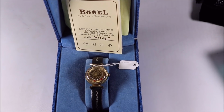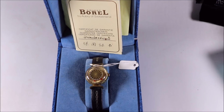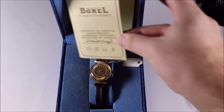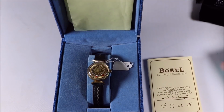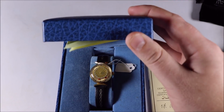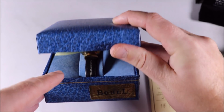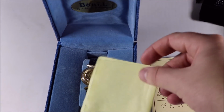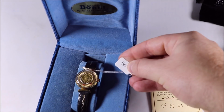Okay, so here's the next piece I'm going to show. This is an Ernest Borel ladies manual wind wristwatch. I saw this at the sale, and anytime I see a watch with box and papers, I start getting really interested because buyers just really prefer having the whole complete set. I wasn't too interested in it at first, but then I started seeing the paperwork, and then I saw the price tag right here, which was $50.